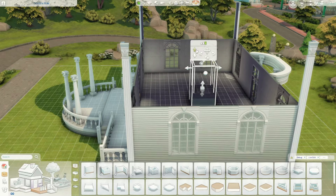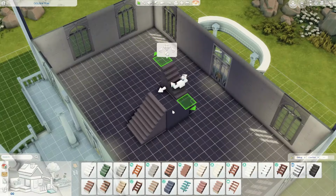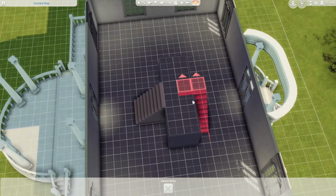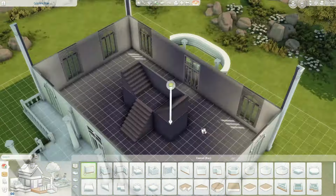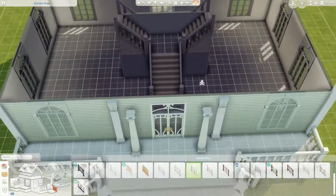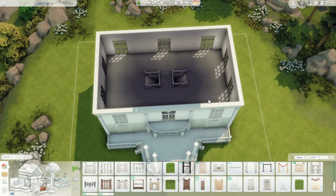So now I'm trying to figure out the stairs for the interior. I really wanted to do double stairs, you know, like I have two layers. And I really wanted it to go up to the left and to the right, because I just thought it is very fancy, you know.